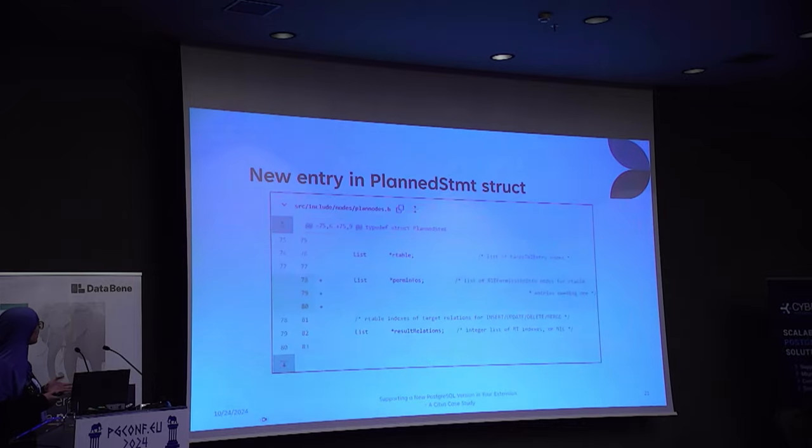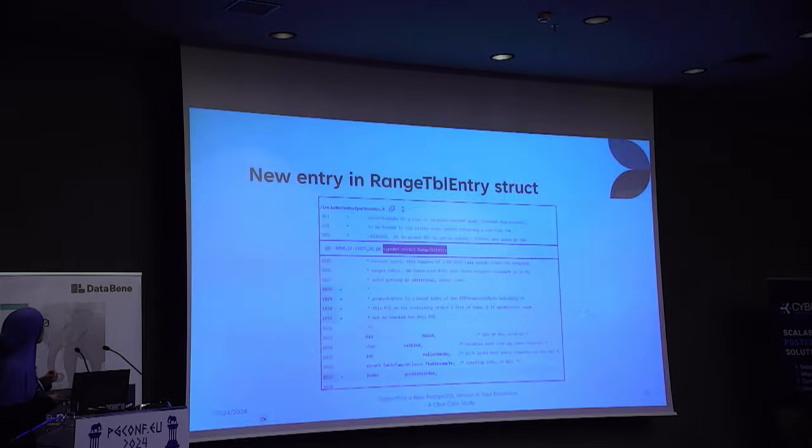But it modified a couple of structures. There's a new entry in the planned statement struct, which Citus is heavily using. It is the perminfos entry, which has the nodes for the range tables that need one. This doesn't include the inheritance children. And there's also a new entry in the range table entry struct, this perminfo index. Citus is heavily using these in the planner hooks that it has.